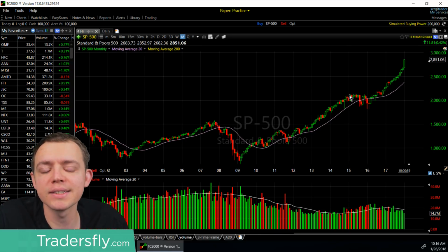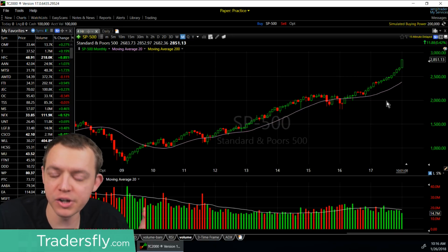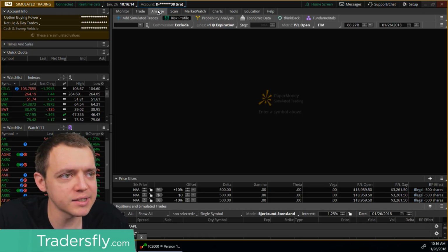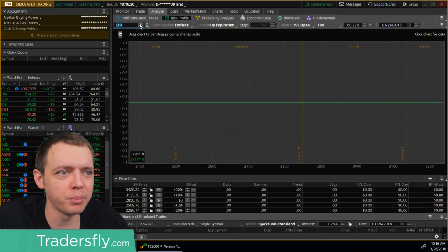So the question is how much of a hedge and how much protection do you want, or how much of a move do you think we're going to pull back if you are bearish or if you're looking to protect yourself? So let's take a look at setting up a spread on the SPX. I'm going to share with you the SPX. You can, of course, set this up on the SPY, but the SPX is a little bigger.